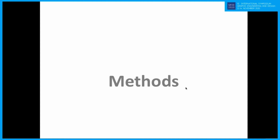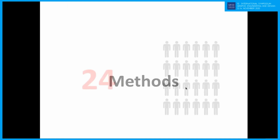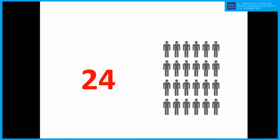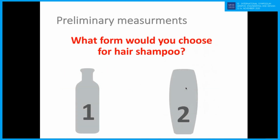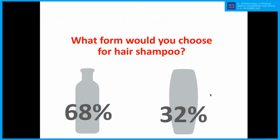Our methods. There were 24 participants, 12 males and 12 females. And in the preliminary measurements, we chose between two forms of packaging shown on the screen, Form 1 and Form 2. And 68% of participants chose the first form for hair shampoo.